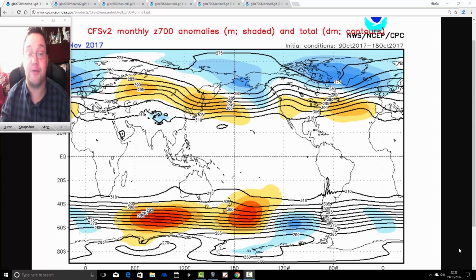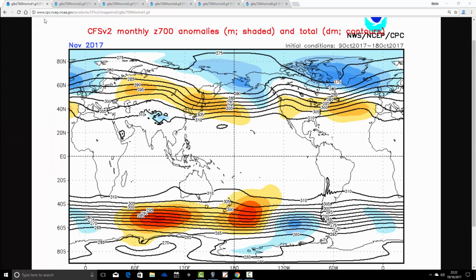We're going to start off with the 700 millibar height anomalies for the next 6 months. Then we'll have a look at corresponding temperature, and then we'll have a look at corresponding precipitation anomalies that go with these heights. Will it be good news for snow lovers? Find out right now. So we're going to start off with next month, with November 2017.